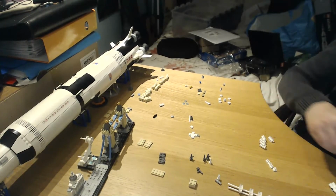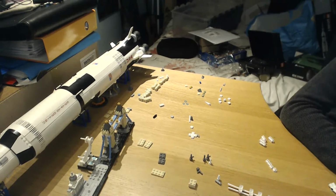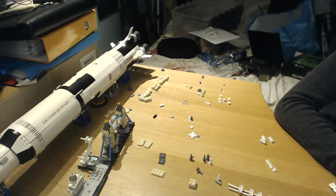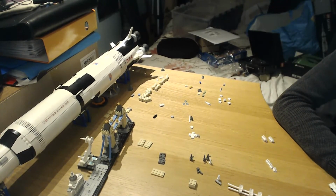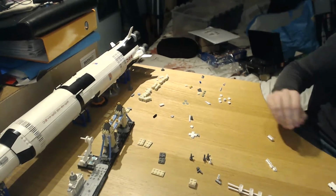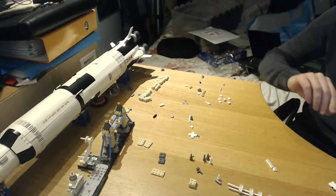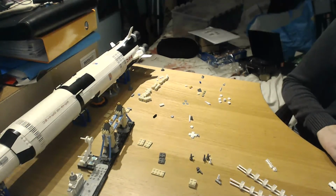Bump. 3, 4, 5, 6, 7, 8. I'm much happier with that one. The first one was a little bit crooked, but yeah, I'm sure it's fine.